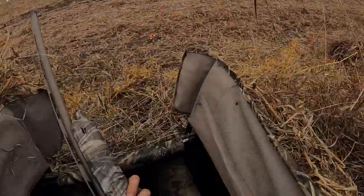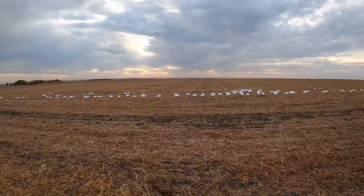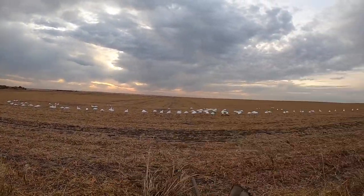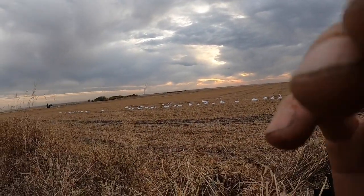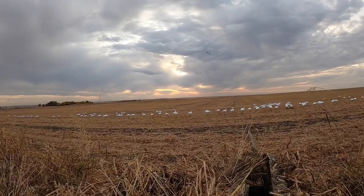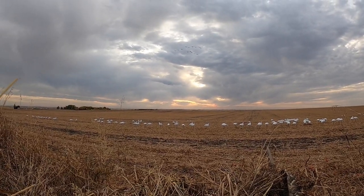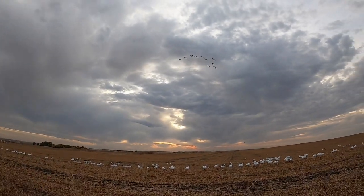Oh, lots more snows on the left, dude. Lots more snows on the left. We better make sure we go for a drive. Oh yeah, we will. Fucking out there, man. There could be 10 more. I think we better shoot them when they come over too. Ready? Cool.